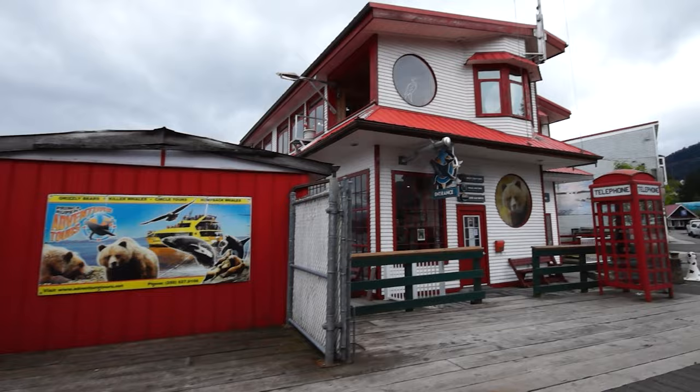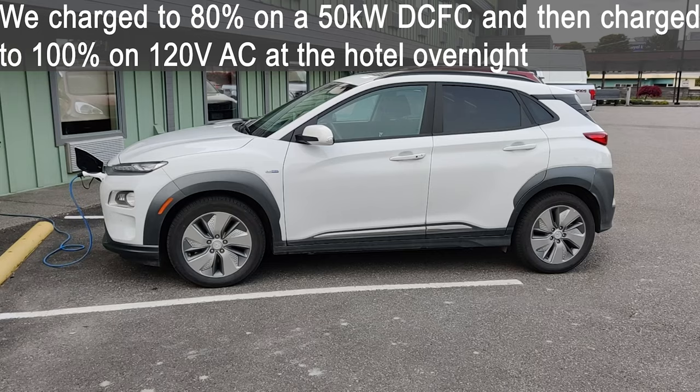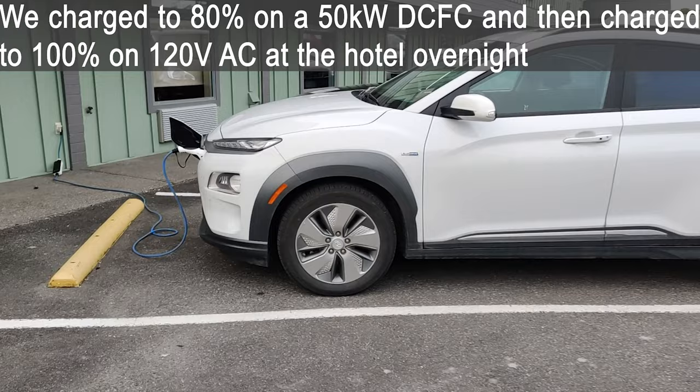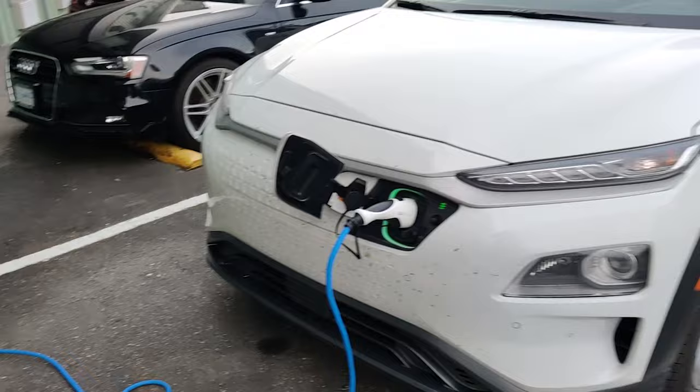We have charged at our level 3 charging station here, a BC Hydro 50 kilowatt, and we charged up to 80%, and then we just plugged into our hotel. So with level 1 charging at the hotel, we managed to get to 100% overnight. So we're starting with as much battery as we can, and our first stop is Boulder Creek.